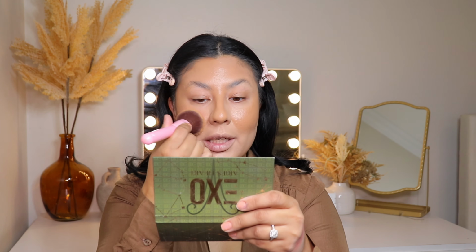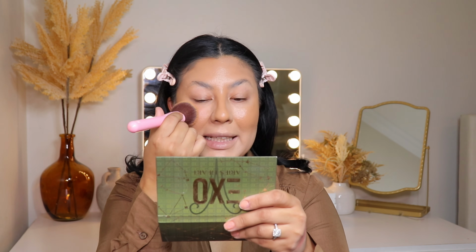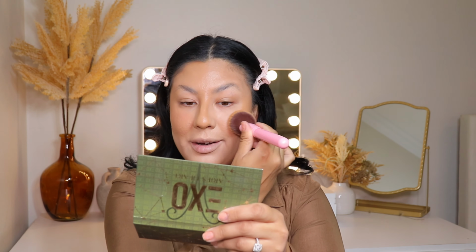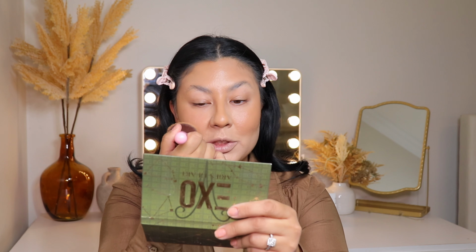I've been focusing my blush on the apples of my cheeks instead of higher up. I feel like it works better with my round face, or I don't even know what kind of face I have. Do I have a round face or an oval face? Because I feel like it's long, but I do have these round cheeks. If you guys are experts in face shapes, let me know, what kind of face shape do I have?